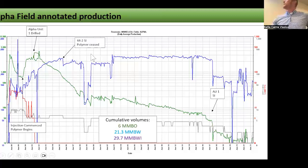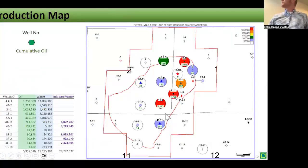Not a lot to talk about here. The 44-2 was shut in. Polymer ceased. It came down. Not much to talk about. ESPs added, ESPs taken away. You can see it made 6 million barrels, produced 21, and injected 29 plus. So pretty good field. Not a lot of wells, and made 6 million barrels.